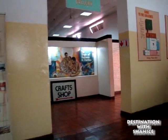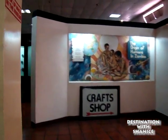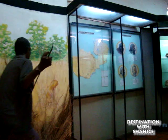The museum is the largest and the oldest museum in Zambia. Established in 1934 as the David Livingstone Memorial Museum.